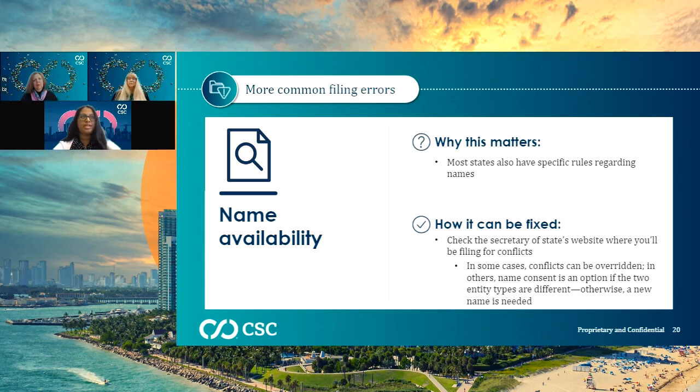But there are certain corporate indicators that can be overridden. Like the word fund between alternative entities like an LLC and an LP, that would be okay. You just can't reserve the name, but you can submit it for filing and the state will override the conflict. But if it's fund between an LLC and a corporation, that's the case where they're going to have to obtain name consent. And like Erica mentioned, for the cases of a qualification or a renewal where your name might already be taken, you could do a forced DBA name.